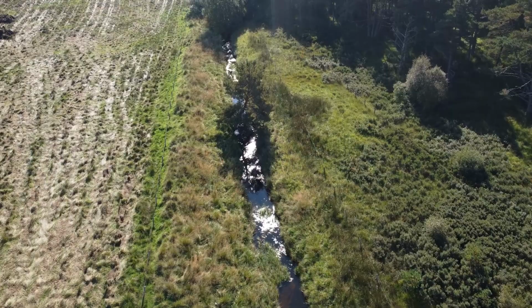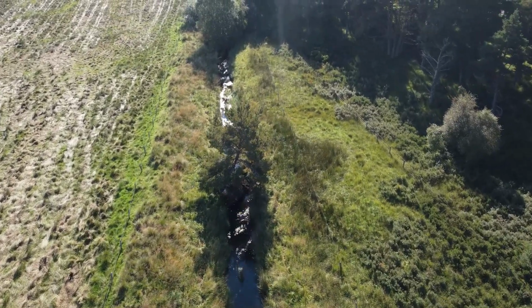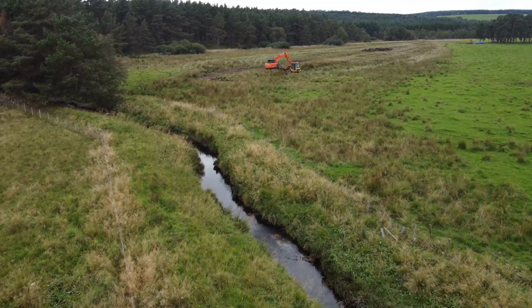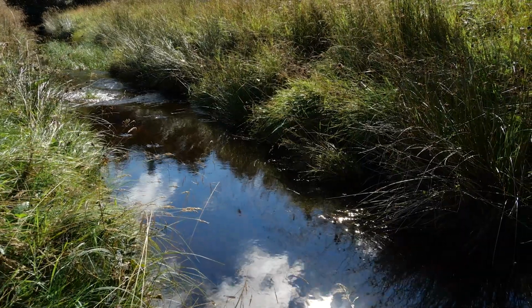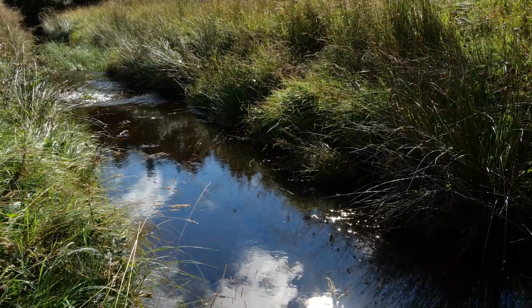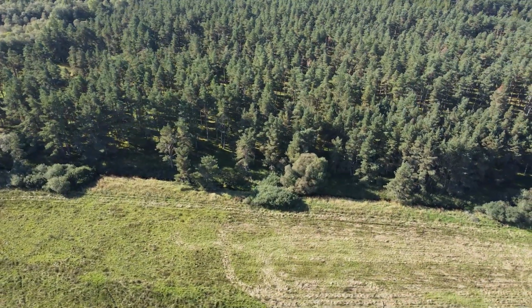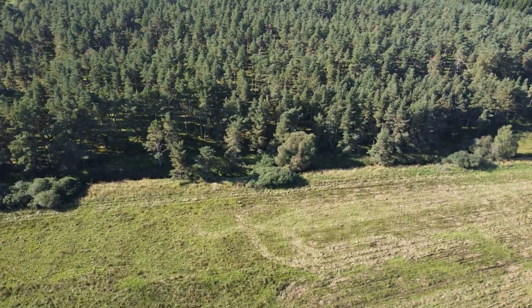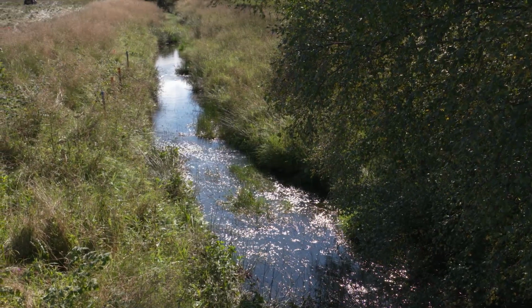So we're standing now on the floodplain of a small burn, which is a tributary of the River Spey. It's quite typical of a lot of burns in that it was quite heavily engineered and modified in the 1960s, we think. So an embankment was built between the field that we're on now and the burn itself, and the burn was straightened, and that was done to help make managing the land and doing the agriculture on it easier for the farmers. We now realise that these straightened, canalised burns are not functioning correctly in the natural sense.